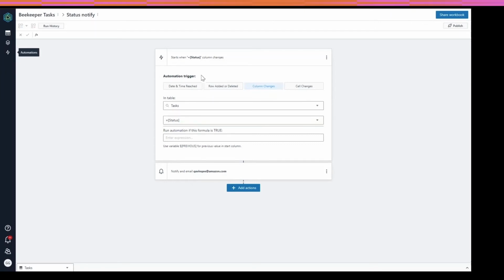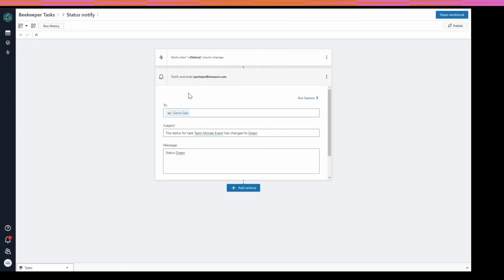So automations have 4 core trigger types. It can be based on date or time reached, row added or deleted, a column change, or a cell change. In this case, I've chosen column change. I'm looking in the tasks table, and specifically I'm looking at the status column. Whenever that status changes, I've asked Honeycode to send an email.